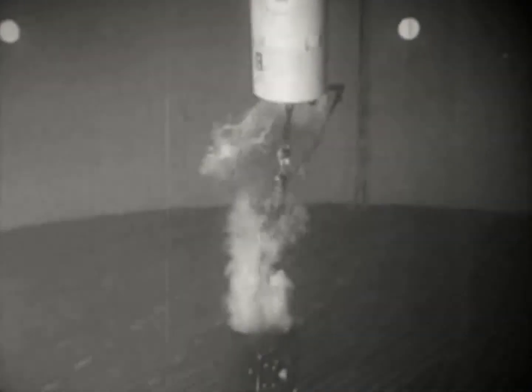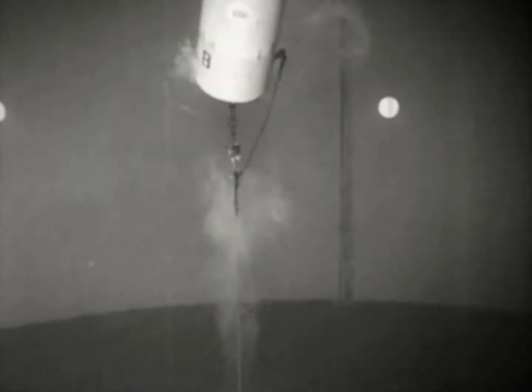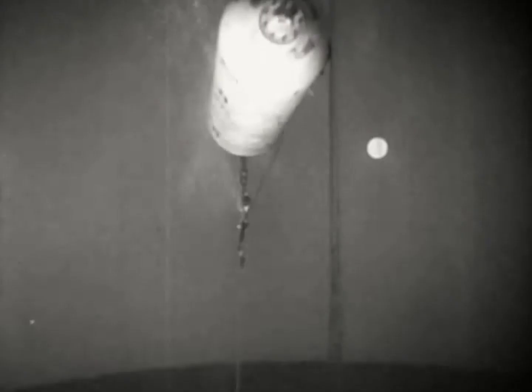From ports located on the circumference of the tank, evaluation scientists can observe and study the depth-taking action of the mine. Will the hydrostatic pressure valve operate at the planned depth setting? Does the anchor cable pay out at the proper rate of speed? Does the mine have the proper buoyancy to assume its correct attitude beneath the surface?